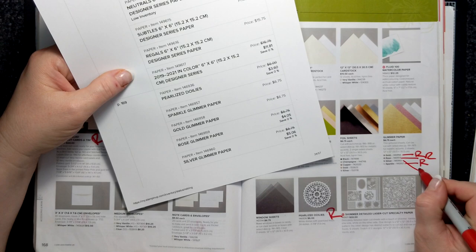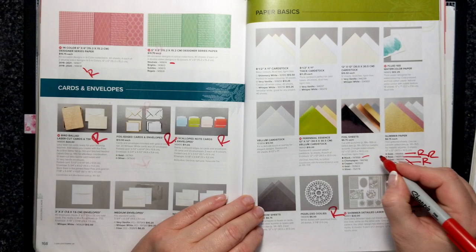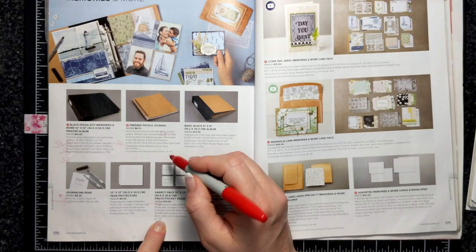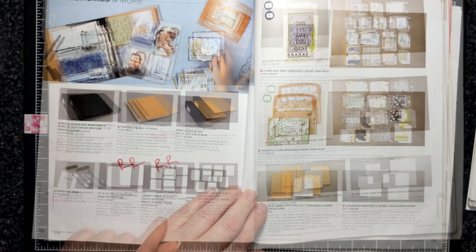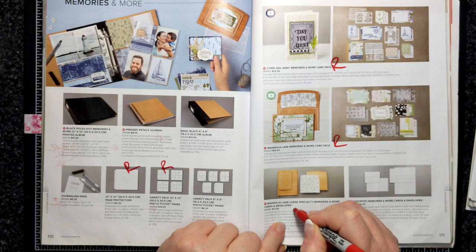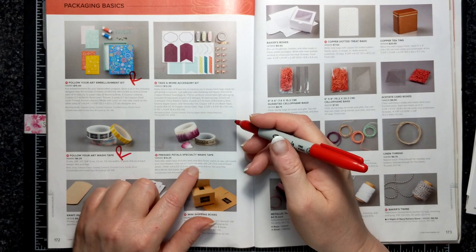And some of these are reduced in price. So pick up on your glimmer paper, you guys. The black foil sheets retired. The perennial essence vellum. Shimmery detailed laser cut retired. These are retiring. 12 by 12 retiring. Come Sail Away retiring. Magnolia's Memories More retiring. Magnolia Lane Cards and Envelopes retiring. Follow Your Art washi retiring. Follow Your Art embellishment kit retiring. Pressed Petals washi retiring. Tags and More retiring.